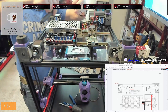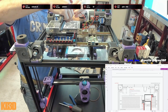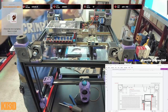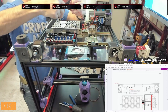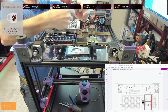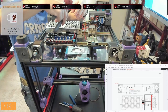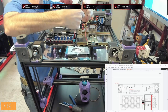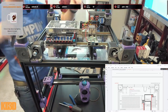Now what we're going to do is put our fork terminals on here. So just peel off a little bit. Strip a little bit of your wire. You don't need a whole lot. Probably about 4 or 5 millimeters.